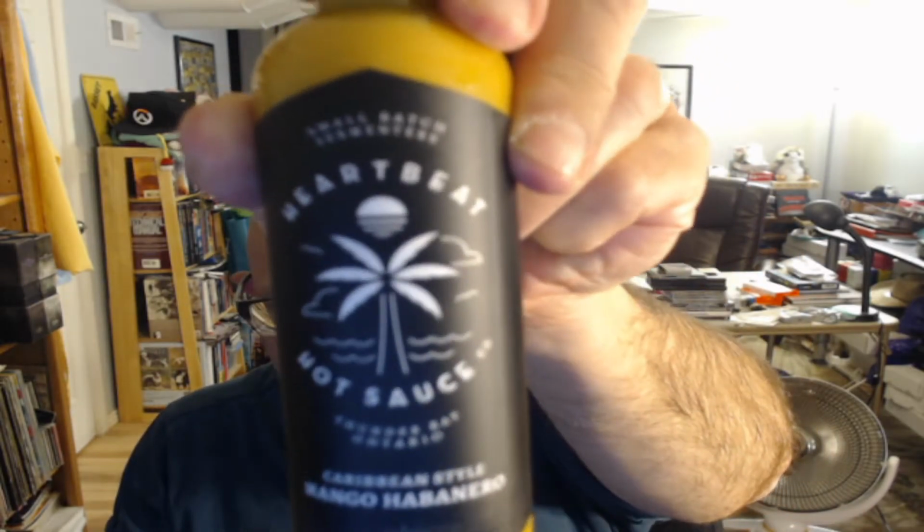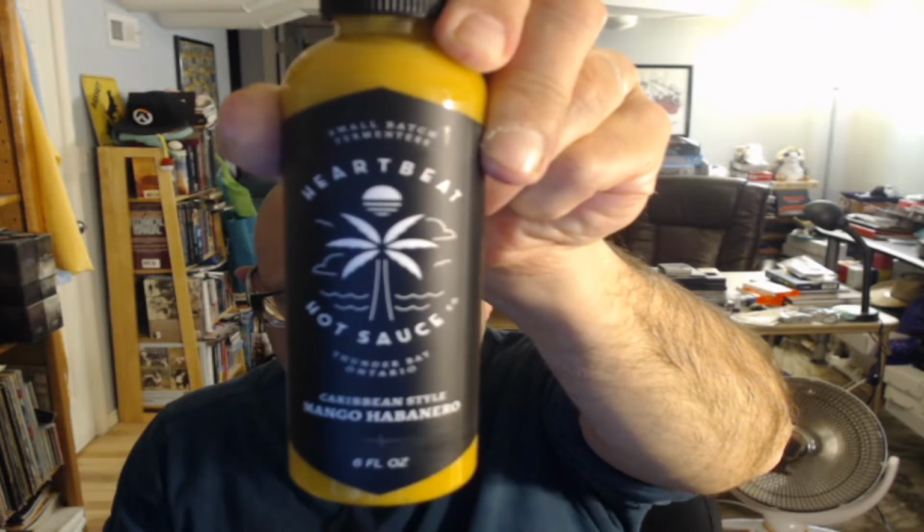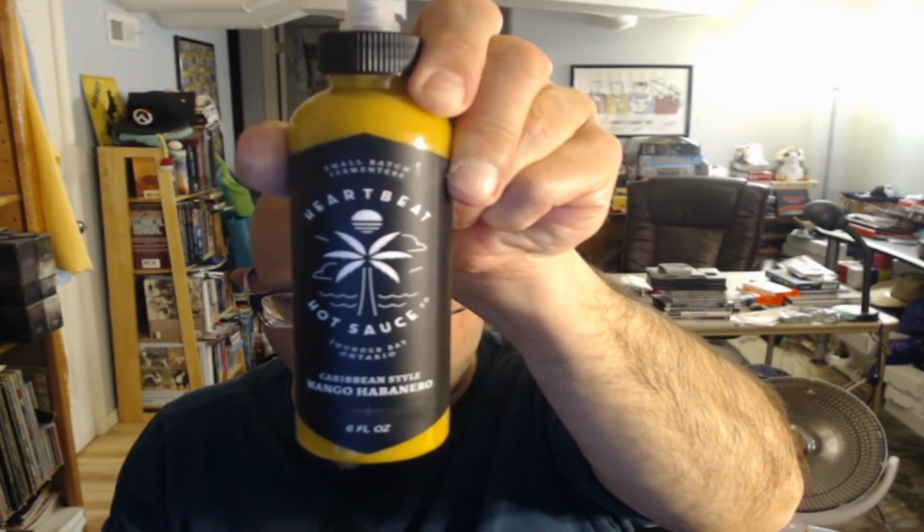So again, that was the Heartbeat Hot Sauce Caribbean Style Mango Habanero. There's a bottle of it. If it wants to focus, probably won't, but there we go. So first sauce there is pretty good.